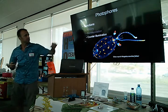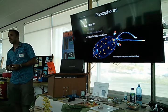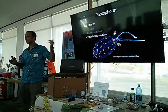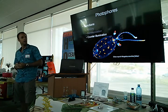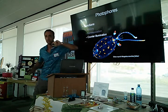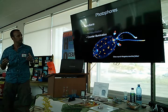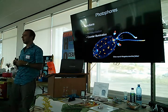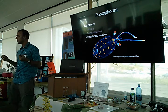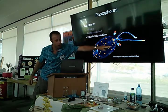This is one of my favorites, counter-illumination. This animal here is called Megalocranchia fischeri. Megalocranchia is a big squid called a glass squid. These guys get up to like 3 meters long. I really love this photo because you can actually see the optic nerve going onto the eyeball. But what is really striking about these animals to me is how perfectly clear they are. This photo doesn't quite capture exactly how clear they are when you see them in the water, but they have these two very solid structures here in their eyeballs.